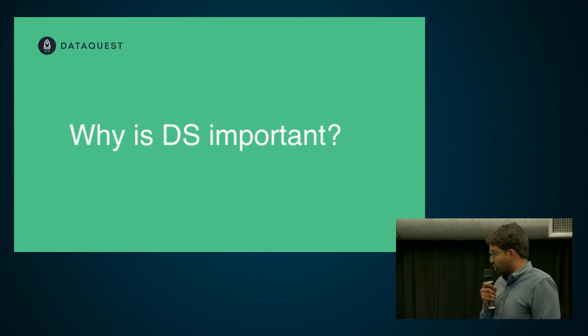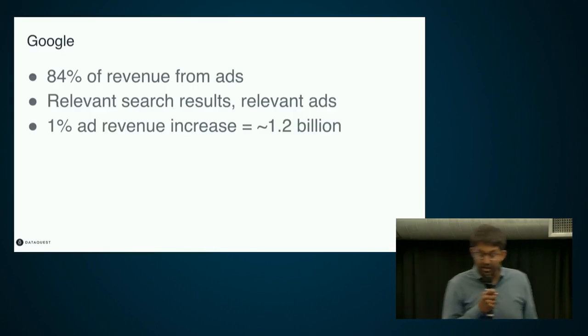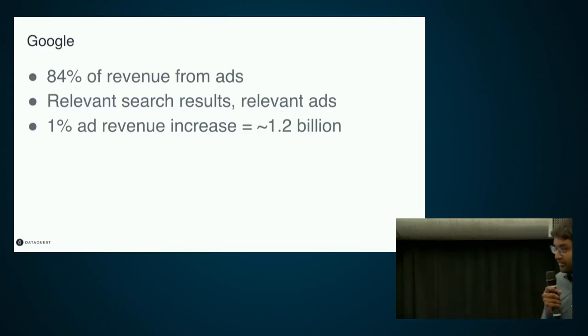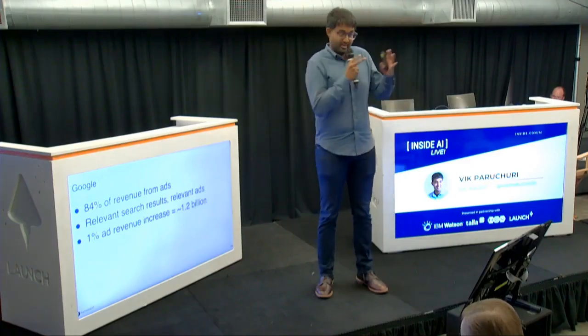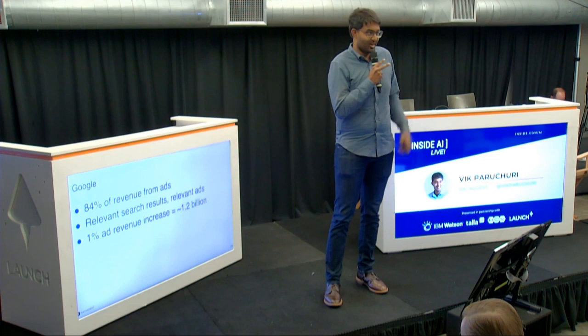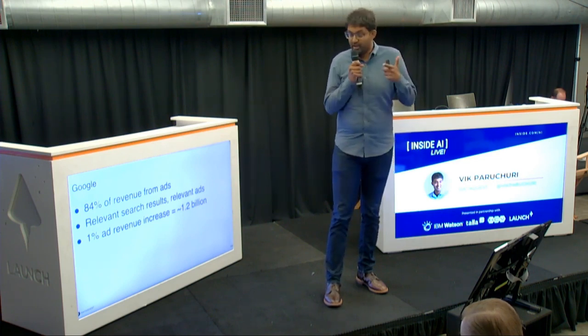So why is data science important? If you're here, I suspect that you believe it is important to some degree, so I won't spend too much time convincing you. But if you think about Google, 84% of their revenue comes from ads. And basically, Google's business model, if I summarize it perhaps too much, comes down to showing relevant search results and relevant ads to people.